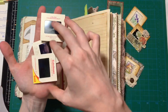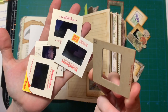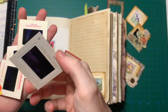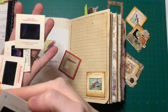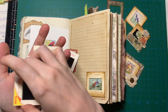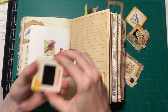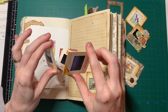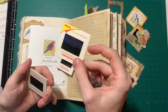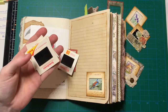I'm wondering how many of you guys remember these things here. These are pretty old. These are actually from the 60s. May. Oh, this one is from 73. This is from August 62. For those of you who don't remember these, maybe you're too young, I don't know, these are 35 millimeter slide frames, and you can put them in a projector and look at those photos on the screen or on the wall.